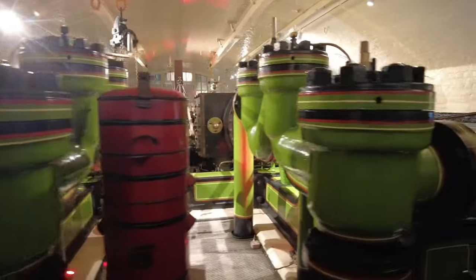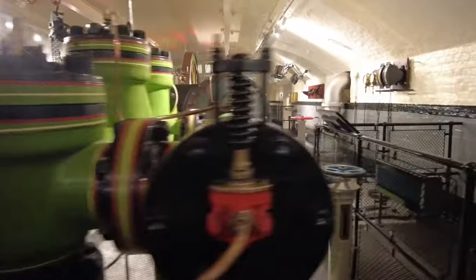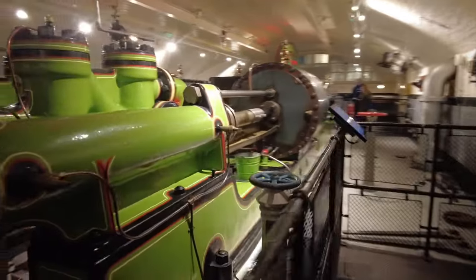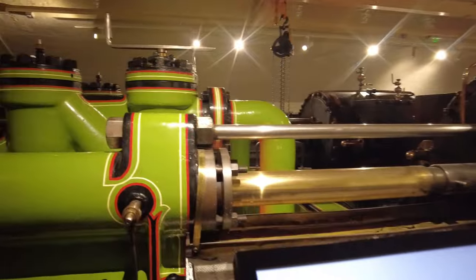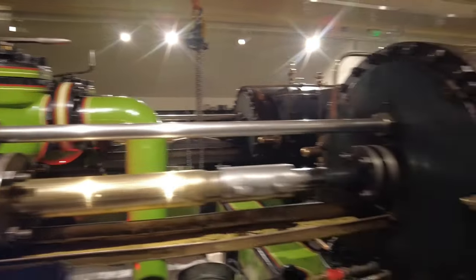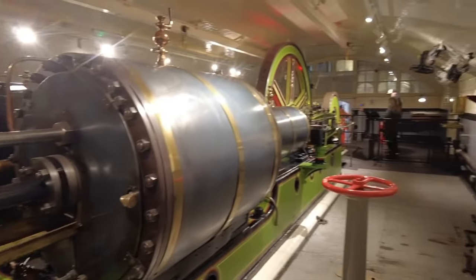So these are the pumps. This is what's pumping the water into the hydraulic pump, which then sends it to the accumulators, which is just stored energy to lift the bascules when they need to. But it's all just worked off pumping water, basically.